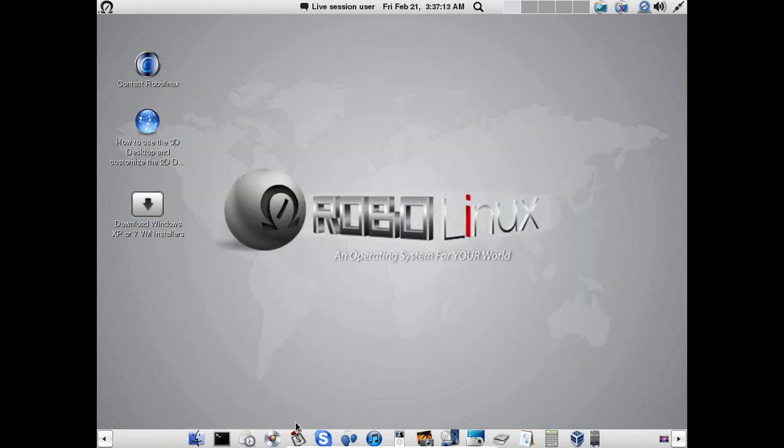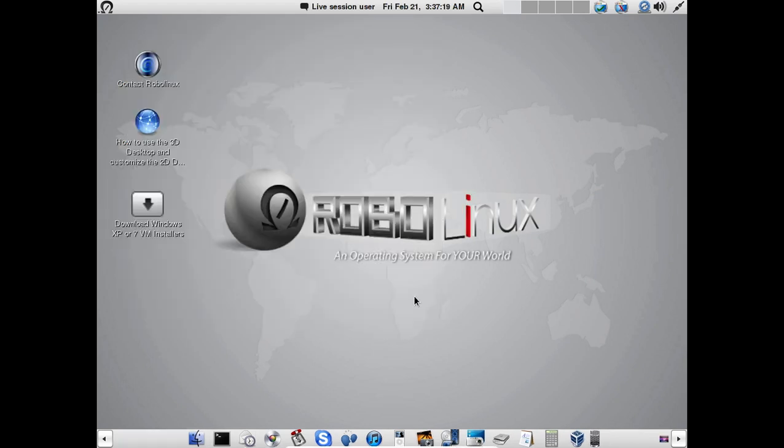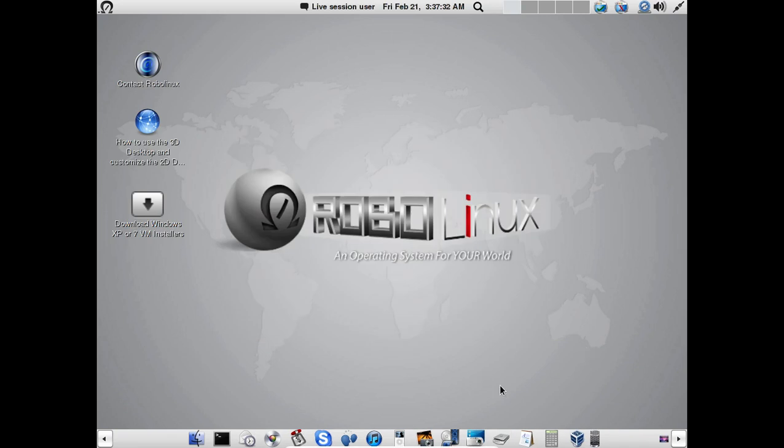Alright, so you have various shortcuts. I won't take a look at all of these again. This is just simple click and go. Alright, transmission there. This appears to be Skype, I think. It's either Skype or Superman. It has the S, right? Alright, Skype, cool. All right, well, I think you get how this works here.